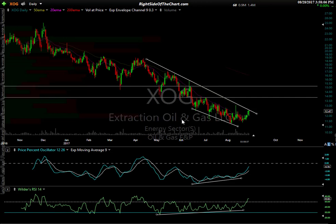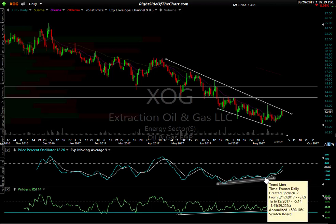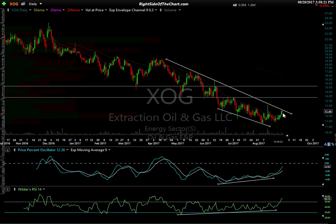XOG, Extraction Oil and Gas, is thinly traded. You can tell just by glancing at these candlesticks, and it doesn't have a lot of trading history on this one, but these are the kind of stocks that can really run. So you have pretty nice bullish divergence. There's a downtrend line, and it goes back here. I should capture that reaction. So you have quite a few reactions there.